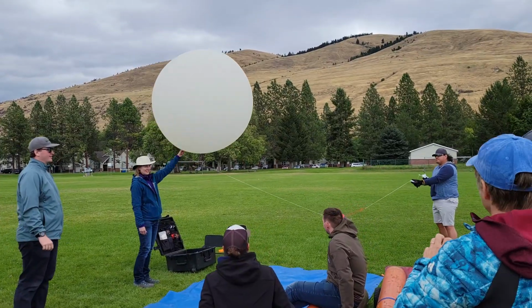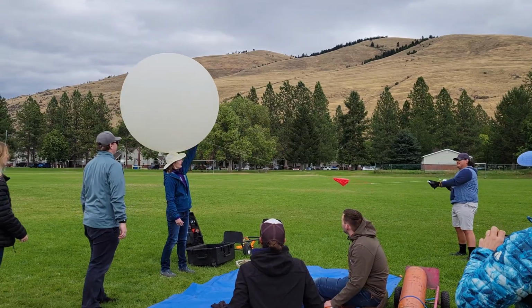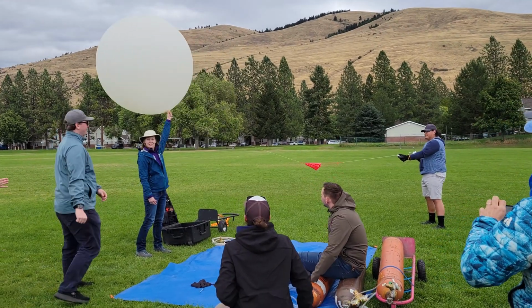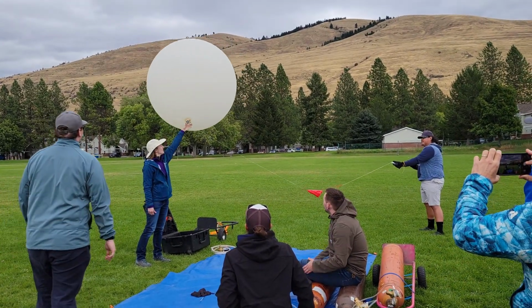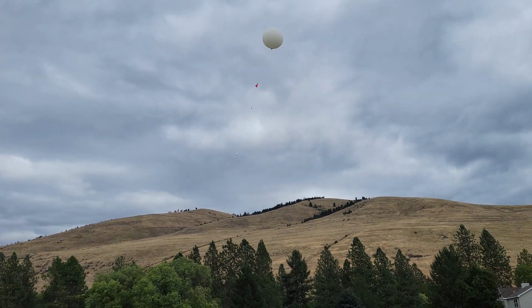We got the green light. So do you want to count down? Whoa! 2, 1, launch. And there it goes.